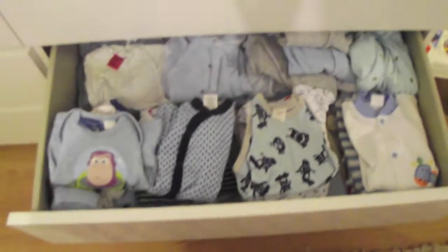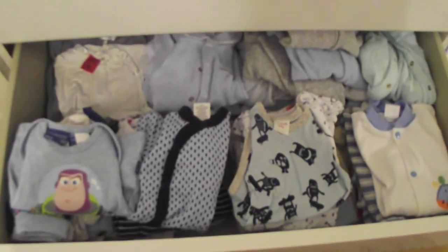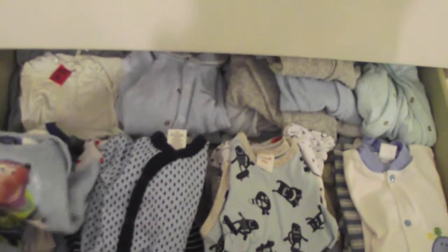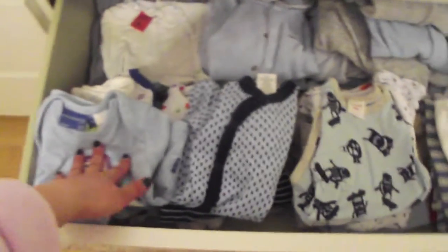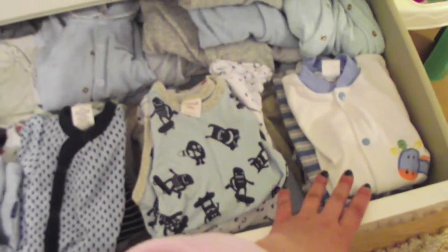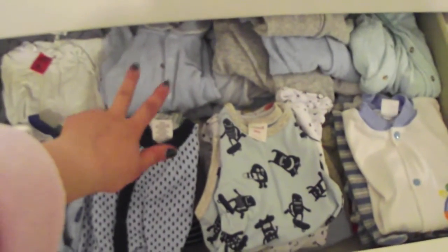Second drawer, these are his onesies, which I tend to use for pajamas, so it's really his pajama drawer. Again, I separate them by size. These ones are actually two-piece, so they aren't onesies. They're just sets of pajamas, which I think I've shown you before in a vlog, but how cute is that Buzz Lightyear one? These are the newborn sizes, 0 to 3s, and then larger. These are all the cotton ones, whereas in the back I have the same corresponding sizes, but the flannelette version.